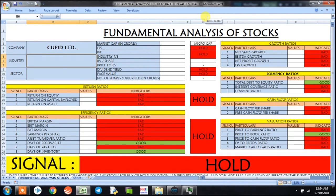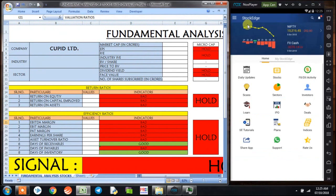The fundamental ratios that we use are return ratios, efficiency ratios, growth ratios, solvency ratios, cash flow ratios, valuation ratios. Now many of you might be wondering from where we are actually taking these values from. So for that we have this app known as Stock Edge app. This app provides you financial data at your fingertips. So let's analyze this company named Cupid Limited.